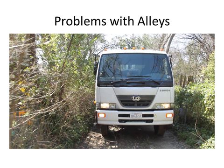The problem with alleyways is the overgrowth caused by trees and vegetation, which block off access. Structures such as buildings, overhangs, and poles also block off access. And the corners and intersections can be hard for vehicles such as garbage trucks to travel through.